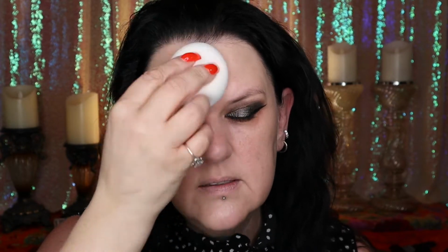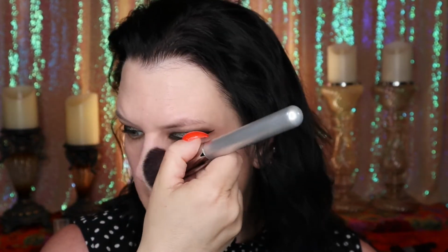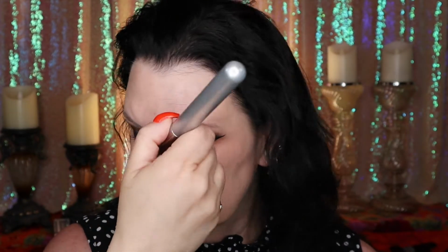So just going to use my same sponge that I've been using. I just wash it in between every time for the sake of consistency. So I can still see little things peeking through, especially on the bridge of my nose, which lately I've been noticing has a lot more, I don't know, freckles or discoloration or something. I'm not sure what's happening there, but let's see if we can build that up a little bit.